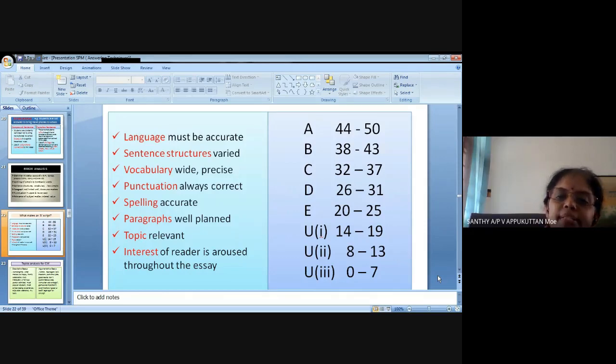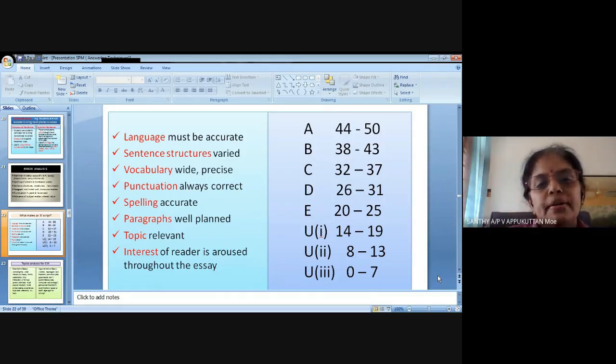Now, what it takes to get an A. Language must be accurate. How accurate? In a paragraph, one minor mistake, never mind. Sentence structure definitely must be varied. Vocabulary, your knowledge of words, must be wide and precise. No need to be very bombastic. Just good vocabulary is enough already. Whatever you learn in school, simple but precise vocabulary. Punctuation, always correct. Spelling, accurate over a wide range of words. Only for some bombastic words may it be wrong, it's okay. Paragraphs must be well planned.